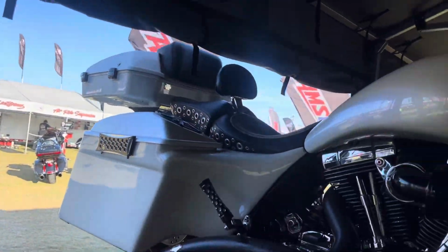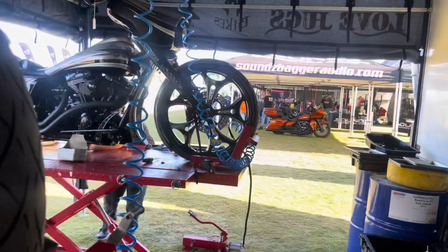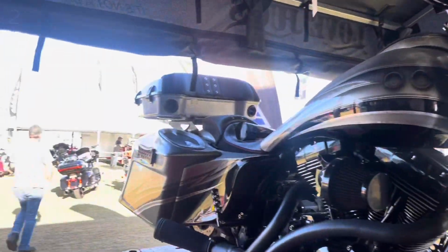Set of customs up on the lift. 2 friends came in, both of them doing their service with us. Gorgeous motorcycles.